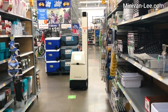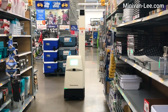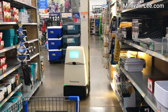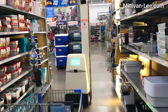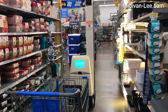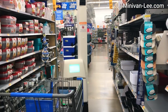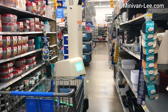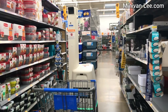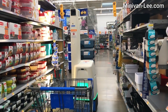It wants to come down here. Oh, do you think it will? Or does it sense me? Uh-oh. Oh, here it comes. It's coming for me. Well, what's it gonna do? Is it gonna hit my cart? Oh my gosh, let's see. Will it stop? It stopped. No, it's gonna hit. Oh, no, it's gonna turn around. Oh, this is good footage. Turn around and go away. I'm shopping.